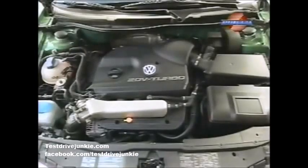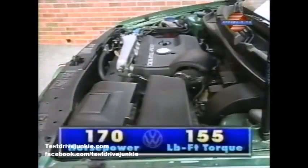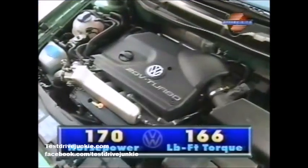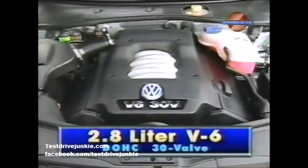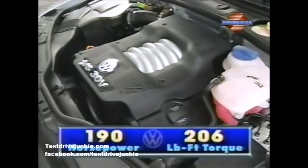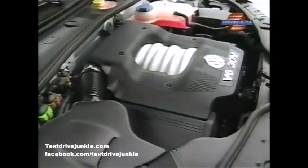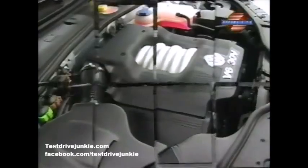Changes under the hood are more noticeable, however, if you equip your Passat with a base GLS 1.8-liter turbocharged four-cylinder, as horsepower has been boosted from 150 to 170 and torque increased from 155 to 166 pound-feet. Our premium GLX tester comes standard with the 2.8-liter V6 that, like the previous car, produces 190 horsepower and 206 pound-feet of torque. Like the four-banger, it utilizes dual overhead cams and 5 valves per cylinder, but no turbo.